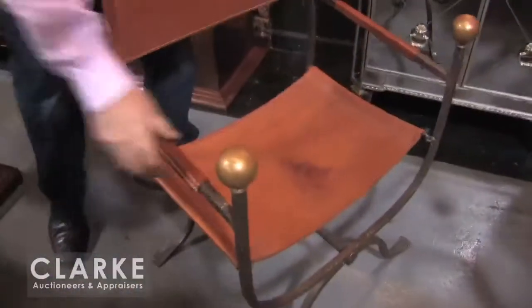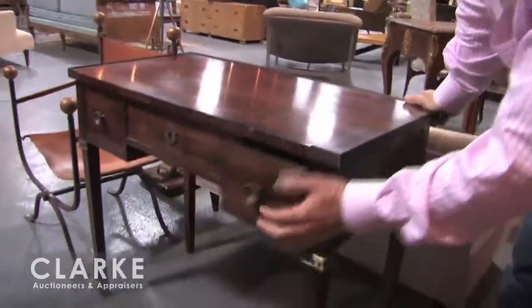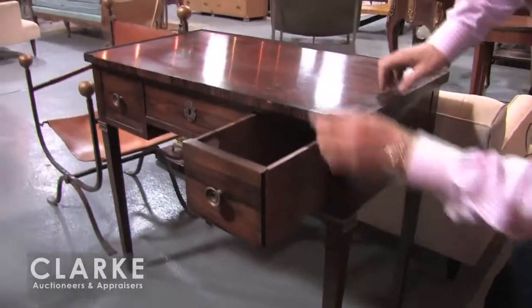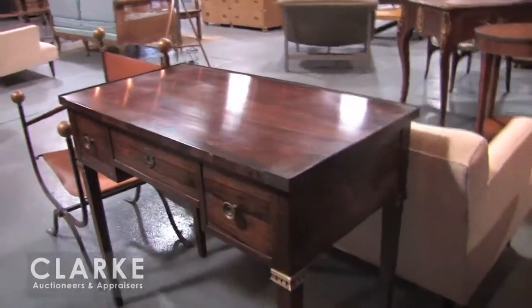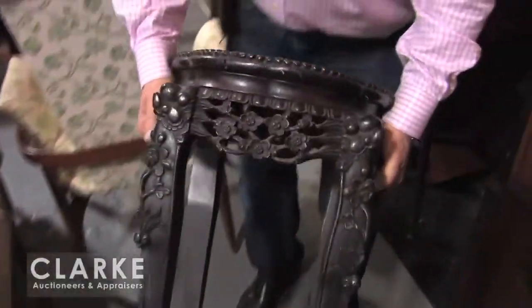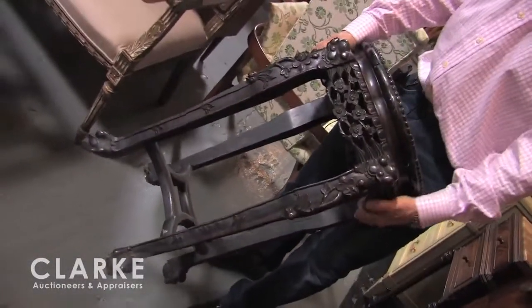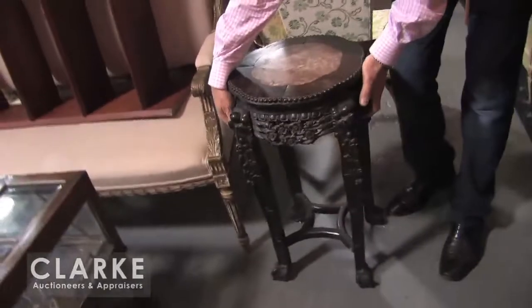This came in yesterday, a beautiful little rosewood writing desk, French style, maybe... Oh, there, it's labeled right there. It's Baker. 1950s. A lot of hardwood antique Chinese stands. Here's one of two being sold in a lot, and there's other ones scattered throughout the room.